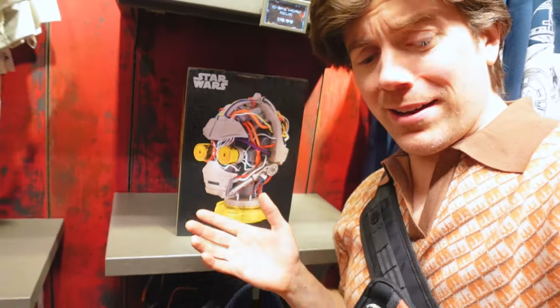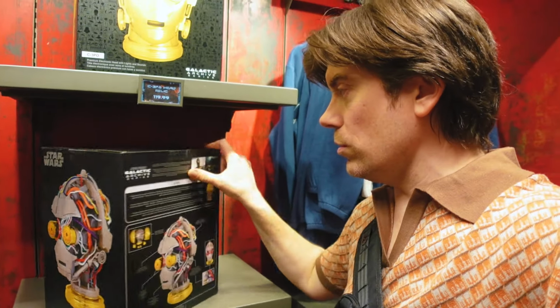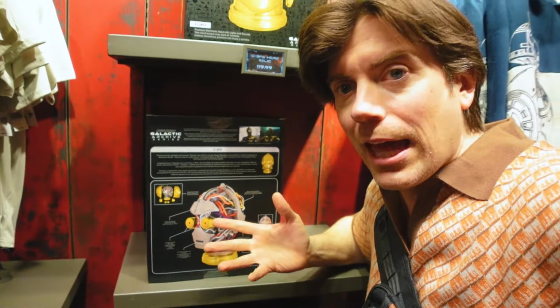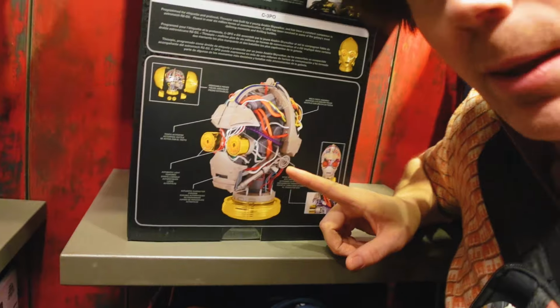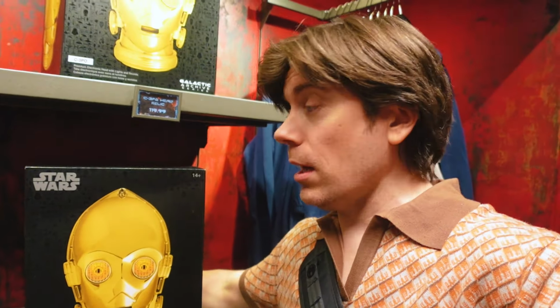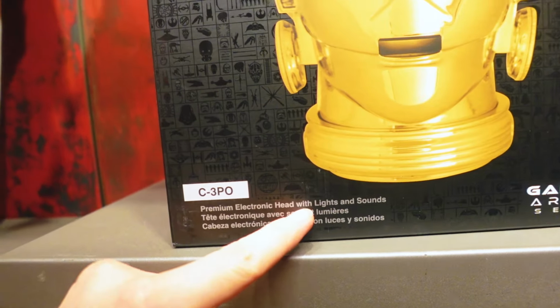It's a nightmare! Galactic Archives helmet for the Kylo Ren helmet, and now this is the new C-3PO helmet of sorts. It's basically just supposed to be like you found C-3PO's head. And you can reveal all the wiring just like in Episode One. It's $120, which is about the cost of getting a Black Series helmet. Premium electronic head with lights and sounds.